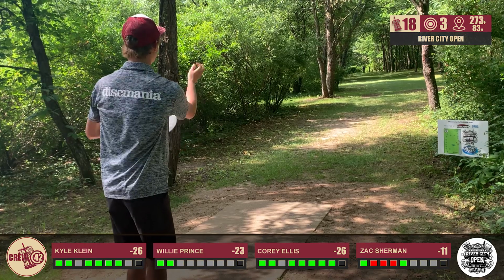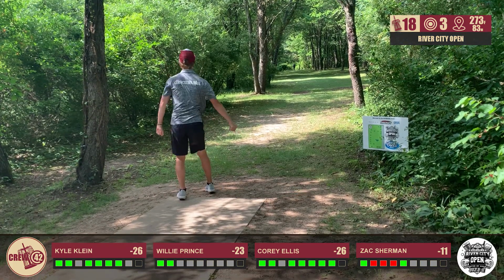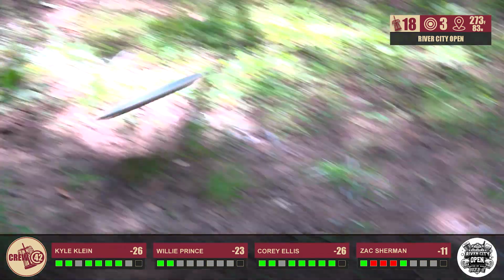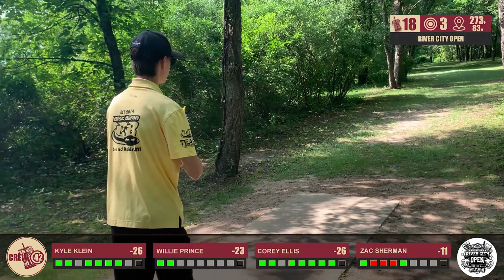Kyle, I believe he's throwing his FD3. Flexes it down the middle, glances the tree. Just a little bit long. Just outside the circle for a look for Kyle.